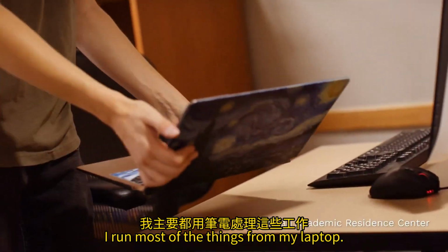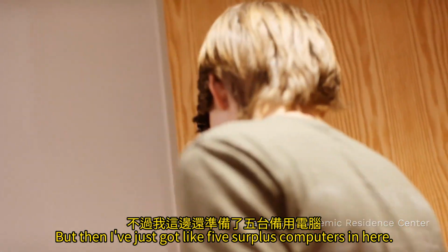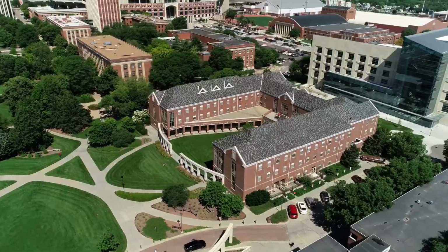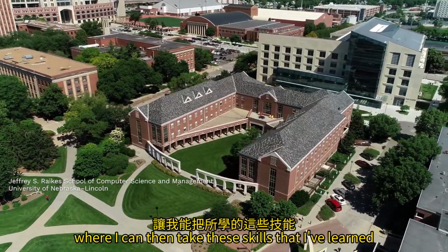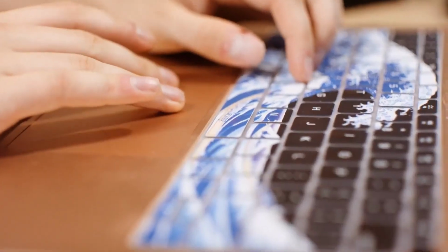I run most of the things from my laptop. It's just a normal MacBook, don't worry. But then I've just got like 5 surplus computers in here. This is what I do most of my work from. The Rake School and just the University of Nebraska as a whole has provided a great educational background where I can then take these skills that I've learned and apply them to problems like this.